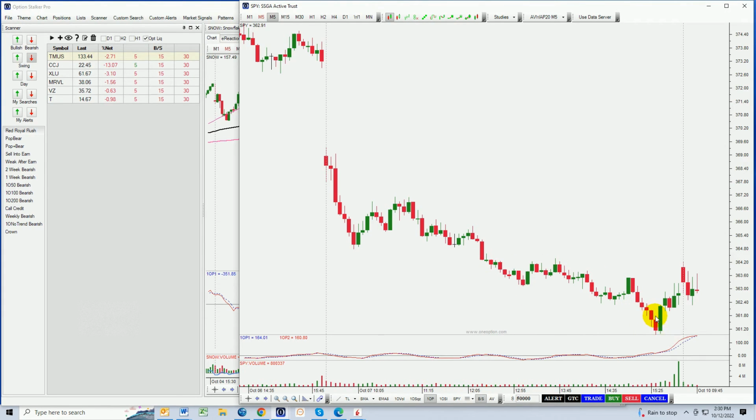And that's exactly what you had. You had follow through on that breakdown, you could ride your positions, you would have made a lot of money. So the table is set.